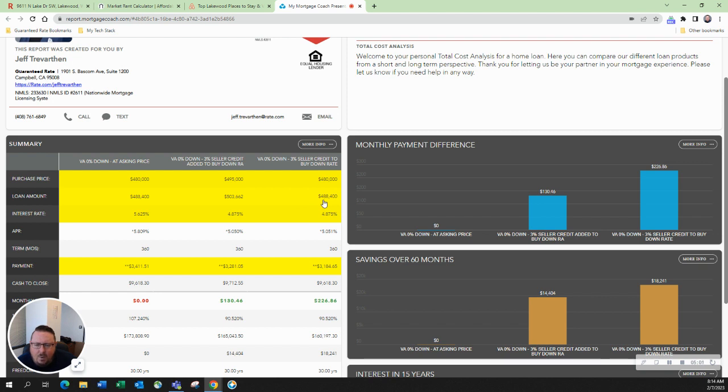And our loan amount is going to be 488,400 because again we're rolling in that funding fee, and again interest rate bought down with 3 points, so 15K is roughly 4.875%, and then our monthly payment goes to 3184 per month, and you can see that's $226 lower than if you were to buy it without asking for a seller credit, which I think is pretty cool. So we're going to use this number right here, the 3184, to base our calculations on.